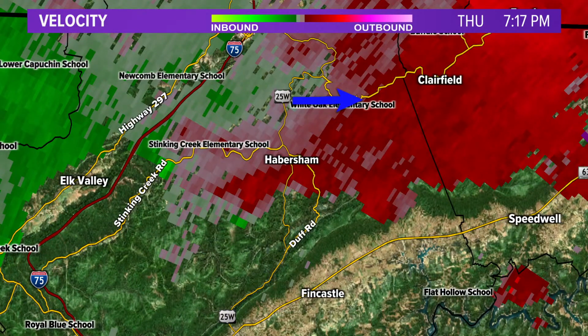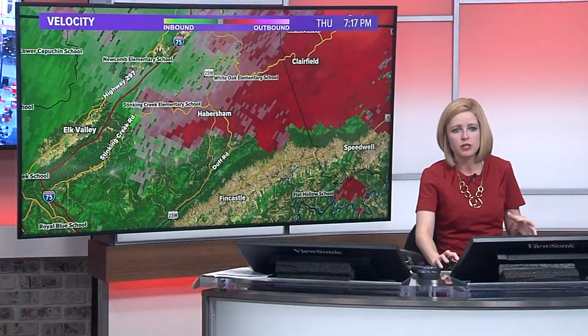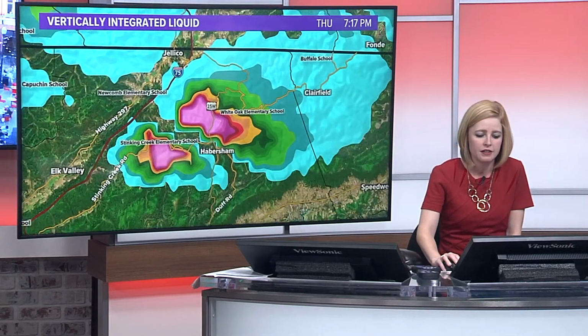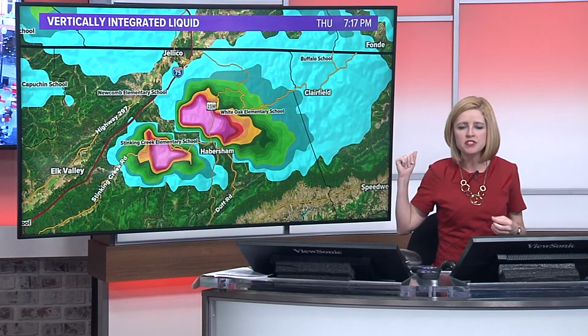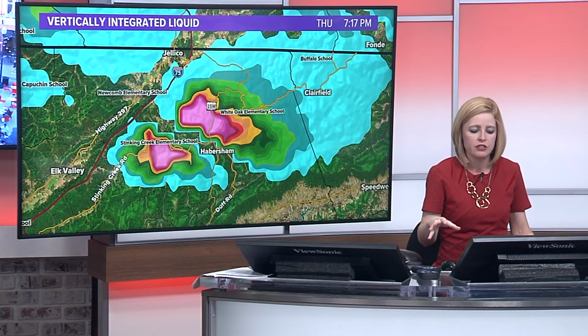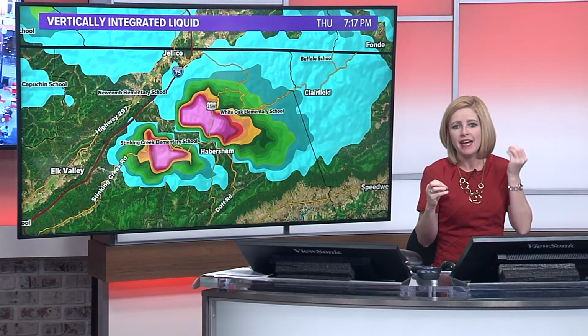And ahead of this storm downstream in Clairfield and those areas around that, you need to be prepared to move to your safe place if the storm holds together and starts to move in your direction, because not only is it producing the possibility of damaging winds or maybe a tornado, but look at the VIL associated with this storm. Very impressive. This storm has a very tall core associated with it. And when you see the really bright pinks like that, that is quarter to half-dollar to ping pong ball size hail, if not larger, possibly falling anywhere from Stinking Creek Elementary School to near Habersham to near White Oak Elementary. We want you indoors and away from that because it may damage your vehicle.